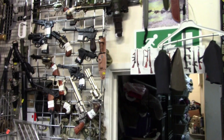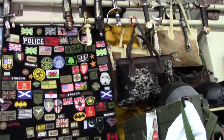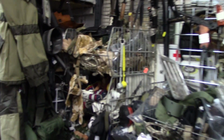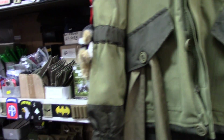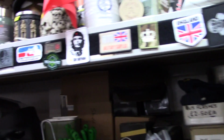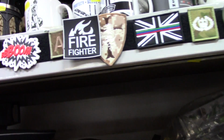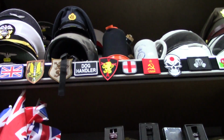Lots of small items as well. You don't have to come in and buy large ticket items. If you're looking for something for children, things like badges, etc. there. Tins of polish, everything really that you can think of. So there's some of the stick-on badges. Mugs, look. Hats, helmets.